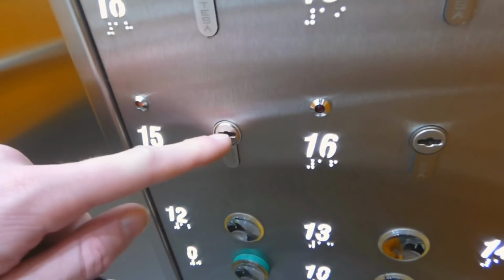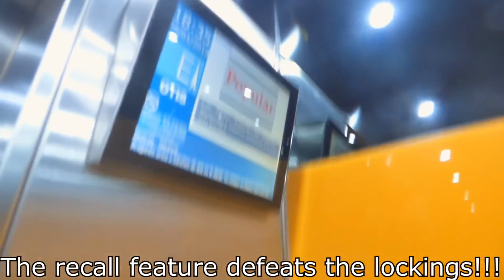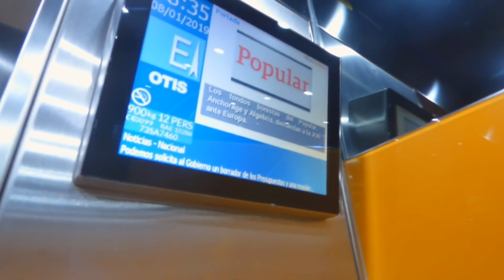The triangle key still defeats it though, but the equal feature defeats those very secure lockings. And this is only going 1.6.